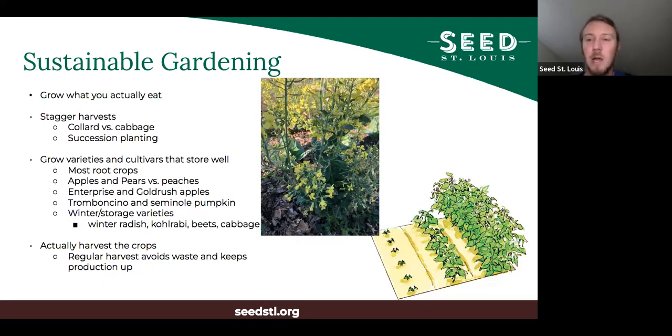It's also helpful to stagger your harvests. There's a couple ways to do this. What I mean by that is just that you have a crop coming in, hopefully not all at once. A perfect example of that would be the difference between collards and cabbage. They're both brassicas. They're actually the exact same species. You're eating the leaves on both of them. But collards, you harvest a couple leaves every week for like 10 months. Whereas cabbage, you get a head one time.